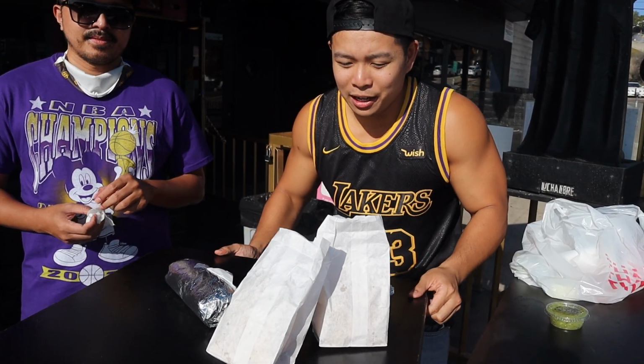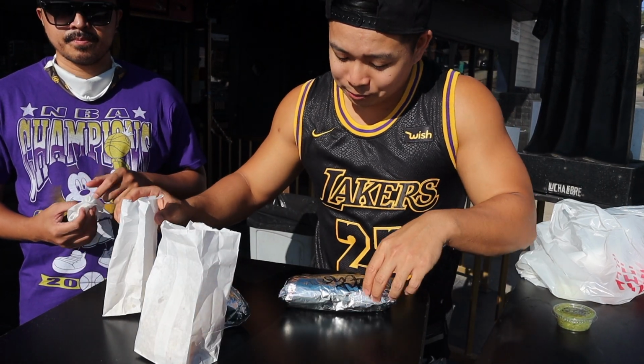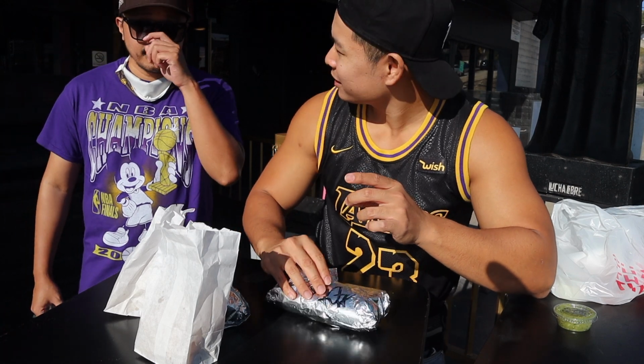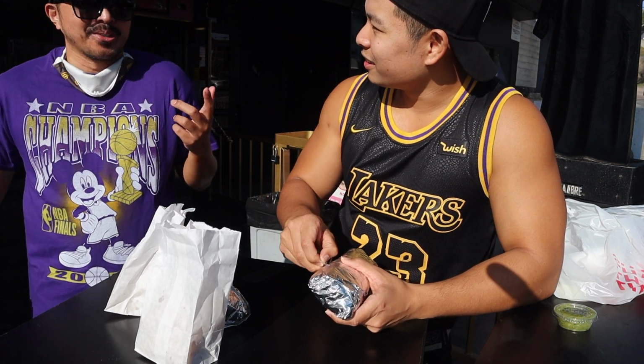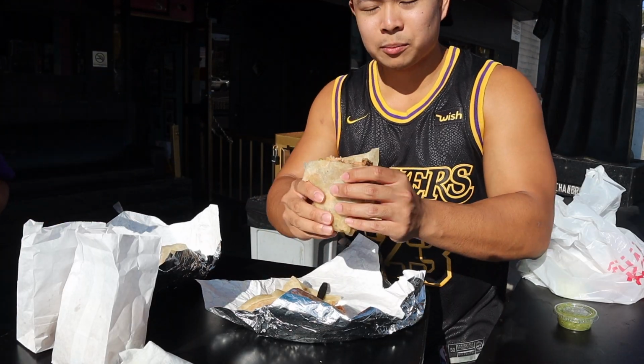Let's see what we have here. As you guys know, I love my Mexican food. I love tacos, but when you're in San Diego, just a little bit north of the border, you gotta get that seafood, that surf and turf. So let's see what this is all about. We're only about 15 minutes away from the border too. That's almost walking distance. Oh my goodness.